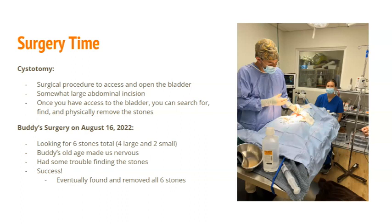We got that. His old age did make us nervous. I was there monitoring him under anesthesia the entire time. I had to breathe for him a lot. I had to squeeze the bag and breathe for him several times. But other than that, everything was very steady. His monitor was good. We did have some trouble finding the stones. At one point, we had another veterinarian actually come in and kind of help Dr. Cody dig around a little bit, but eventually we did get all of them, and it was a success.